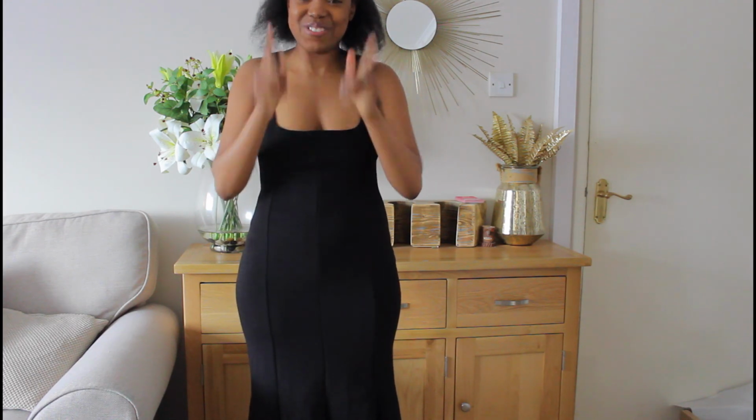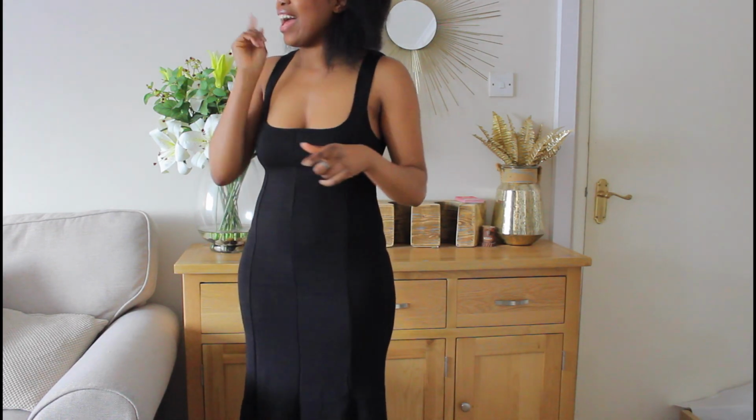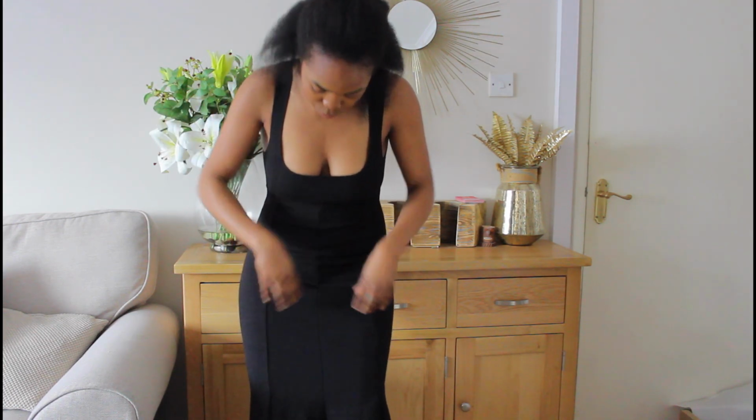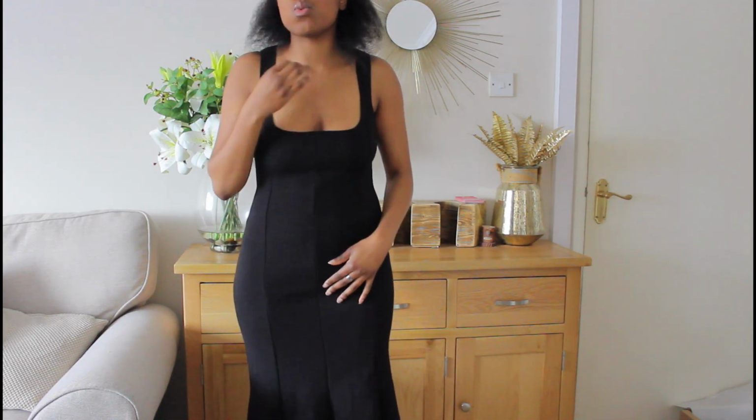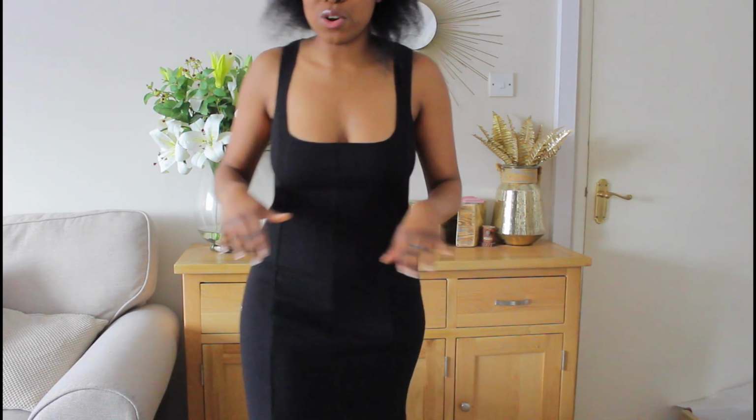The drying part is the one part that I struggle with, unless it's a hot day, but we live in England. So the problem with these type of dresses, I feel like over time they just won't look very nice. So it's a no for me.